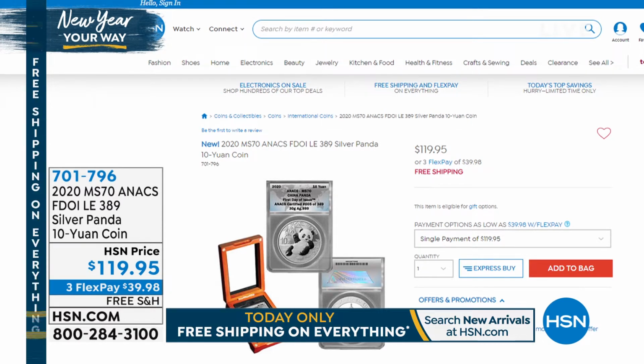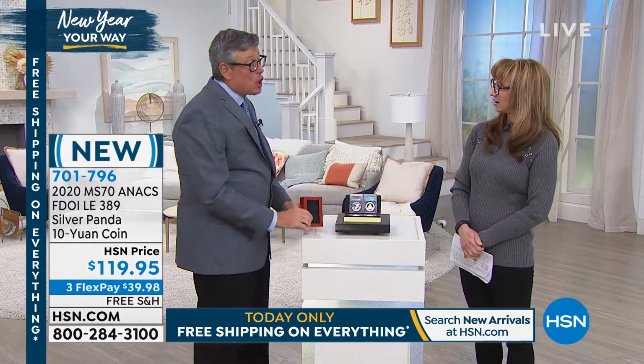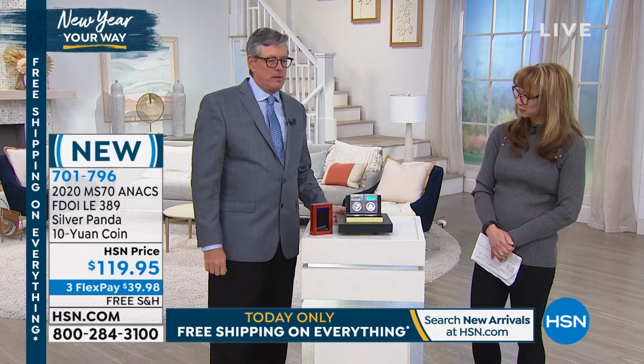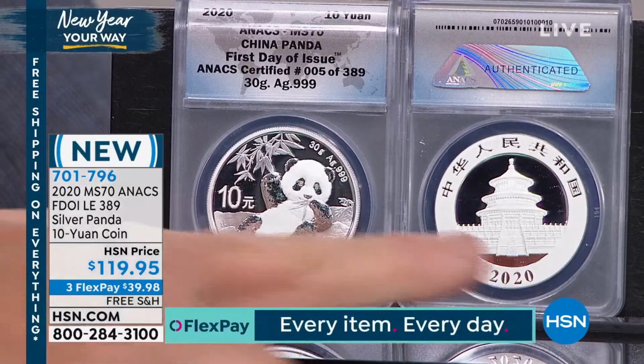Very popular on hsn.com, the Silver Panda coin. Another great free shipping at $39.98. Why do you like this little guy? Well, it's the second most popular silver coin in the world, after the U.S. Silver Eagle. Oh, is it really? And actually, the Panda's been around longer than the American Silver Eagle, first made in 1982. One of the cool things about the Panda, unlike the American Silver Eagle, is they change the design every year. Oh, okay. So this is new for 2020.